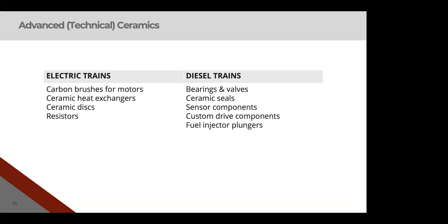We do have also technical ceramics, or they may call them advanced ceramics as well. We do have different applications in different types of trains. In electrical trains, we are looking at carbon brushes for motors, ceramic heat exchangers, ceramic discs for resistors.